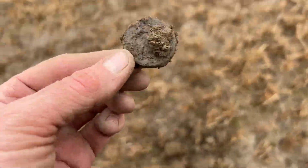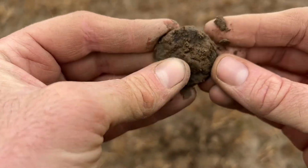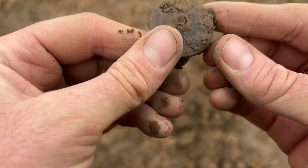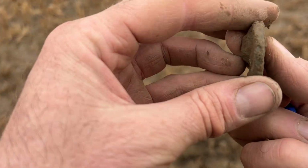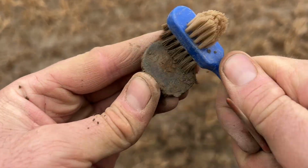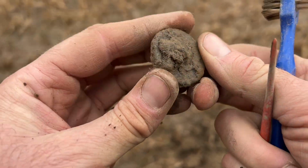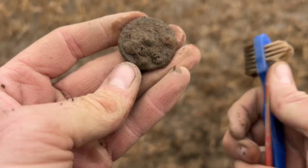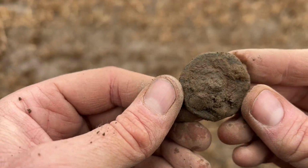Oh, it's not a coin. It's too thick. Look at the size of it. Nope, it's not a coin. I thought it might have been a coin. It's a great big lump of copper alloy, something. Maybe a lid or a stopper or such like.